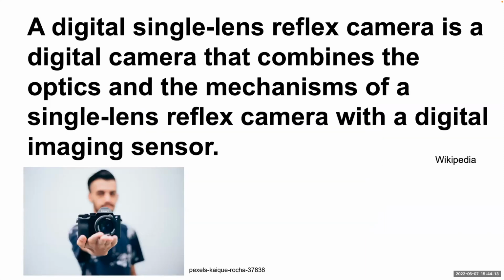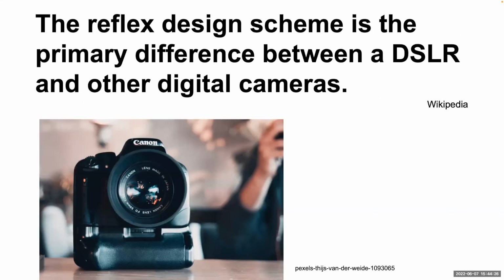And it's a single lens reflex camera, and it combines the optics and the mechanisms of the single lens reflex camera with the digital imaging sensor. The reflex design scheme is the primary difference between DSLR and other digital cameras.